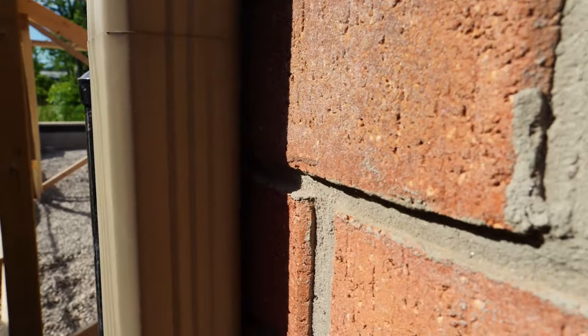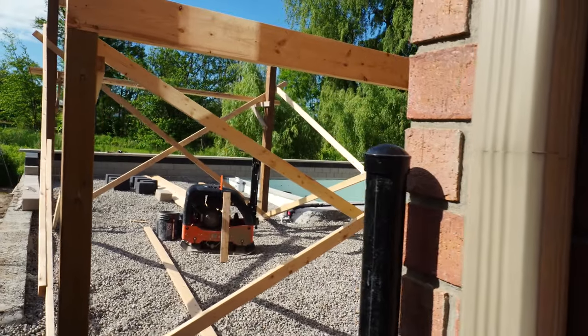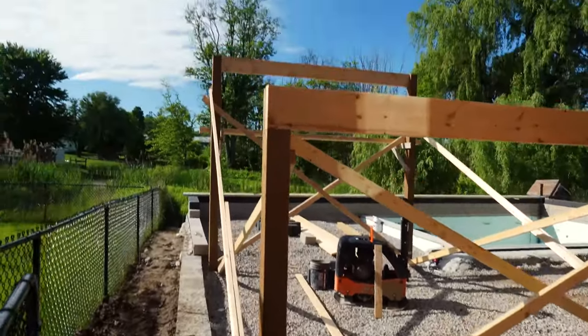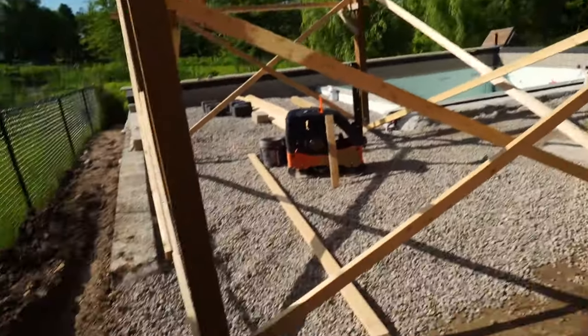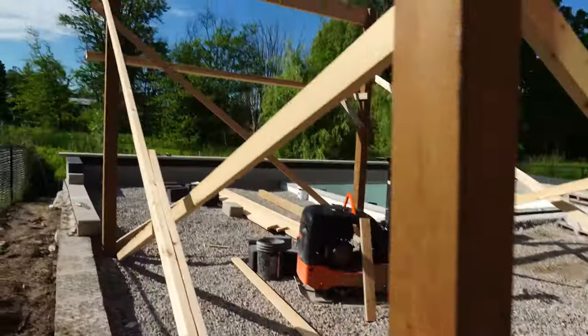Good morning. Back on site. It is Monday, so happy Monday to everyone. Let me show you guys what we got going. Let's do our traditional review that we haven't done in a while. Ooh, that looks a lot different. So as you can see, we have our cabana posts up. We have our beams spanned across, X-brace, just so that everything stays nice and level.